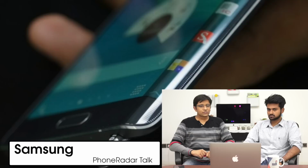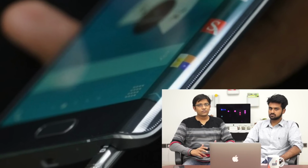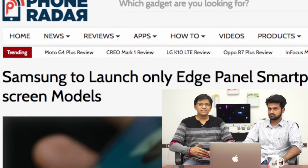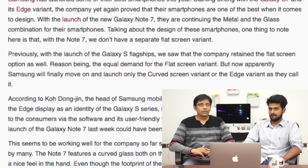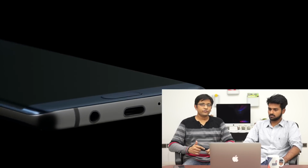Samsung has announced that they would be skipping all the flat screen models. If you refer to the flat screen models, these are the ones which you had seen in the Galaxy S5, S4, S6 and even in the S7. But the S7 Edge is what Samsung is going ahead with in the futuristic devices, which means that they would be skipping all the flat designs and enabling the edge panels on all their smartphones, only in the S series, if I'm not wrong, not in the budget segment or any other devices at the moment. This clearly tells that Samsung has seen that people have actually liked the edge panels, and that's what they're going to implement in all the future lineup.